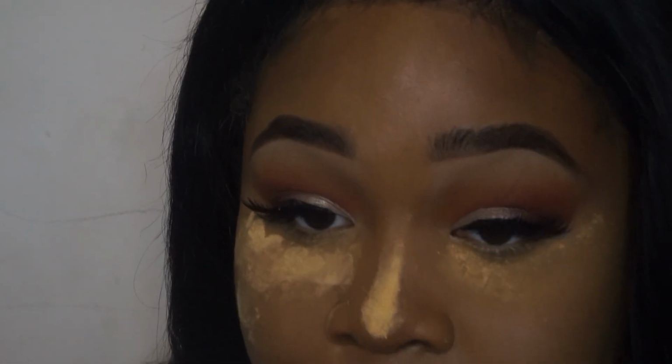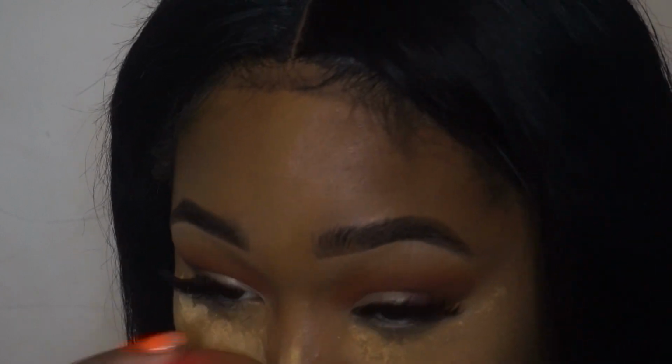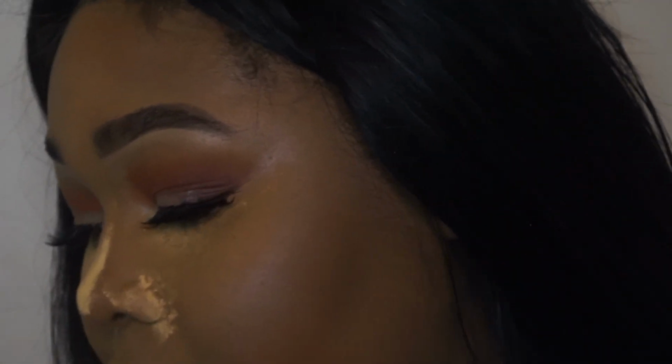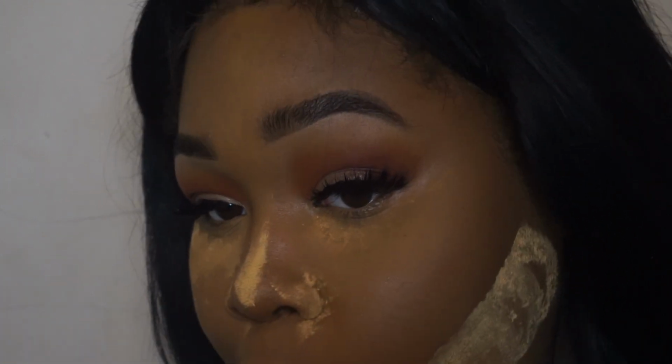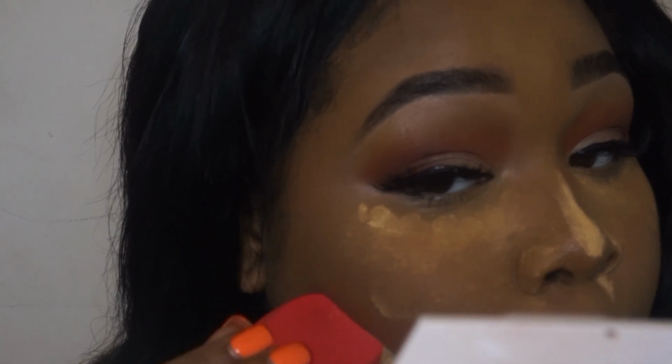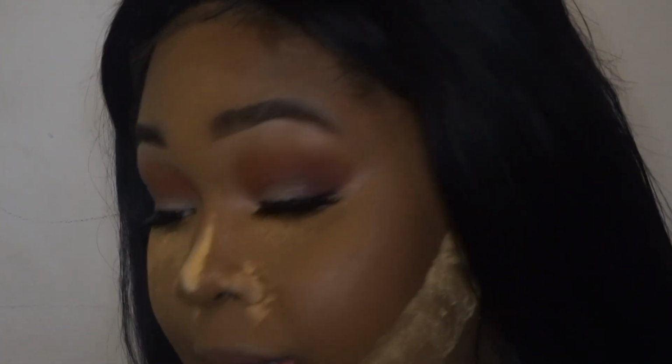I love the smell. It kind of reminds me of the Sasha, which I used to use, but I haven't used the Sasha in such a long time. Then I'm gonna take the side of the sponge and cut my contour. I love doing that to give myself a slimmer cheek. Other side, honey. Literally, that little bit of powder does everything.